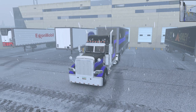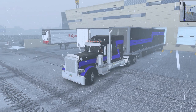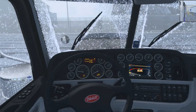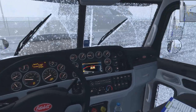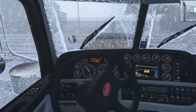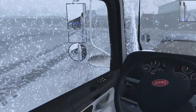We're going to get into a normal run today using the SCS Peterbilt 389. Let's get on the road. Ready to roll. Still got the winter mod in on this profile. I have multiple profiles, guys, so this profile has the winter mod. This is not a very far run. It's only 107 miles.